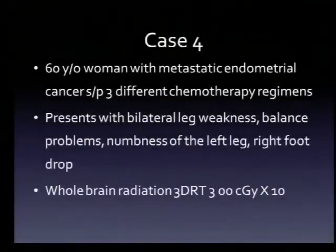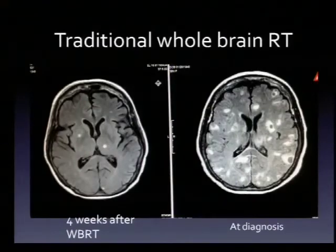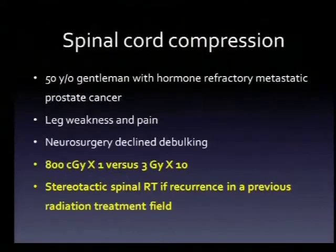But we still use the whole brain radiation therapy, and this is just one slice of her MRI showing these multiple lesions from her endometrial cancer. And then a repeat MRI at 4 weeks showed that the bulk of this had disappeared. We've got a few residual nodules here that we'll watch. But even traditional, we don't need all this new technology for everything. We still have to provide some of the basic palliative radiation therapy as well. Spinal cord compression is a problem.